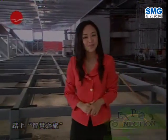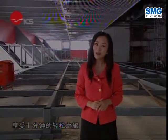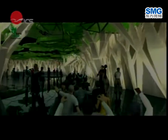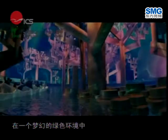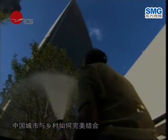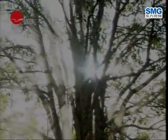Transitioning from ancient history into the present, visitors will enter modern China on the second floor and embark on the journey of wisdom. Visitors will ride a cable car for a 10-minute trip along an elevated zigzag rail. The journey is in the dreamlike hall with green background. On the projector screens, visitors will see firsthand how Chinese cities and the countryside can seamlessly blend together.